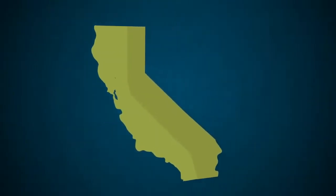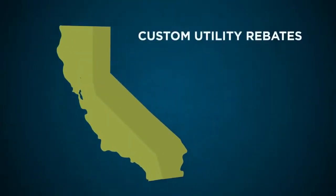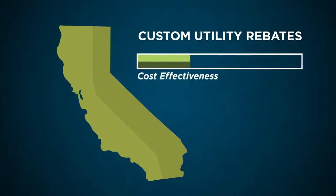Some customers in California have been able to secure custom rebates from their utility to install Climate Wizard on their buildings. Of course, in those cases, the technology becomes even more cost-effective.